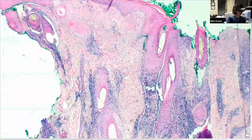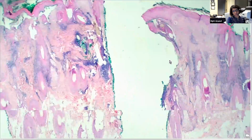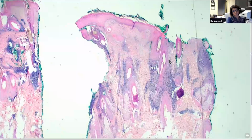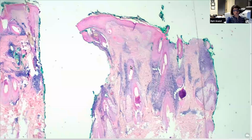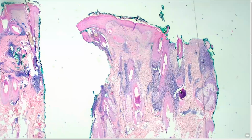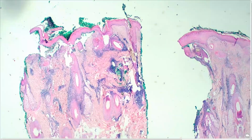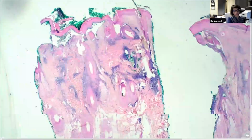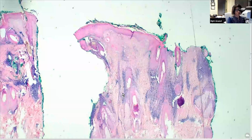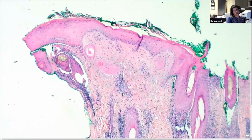Okay. So again, on low power, what does this make you think about? There's a perifollicular lymphocytic inflammation. It looks like there's a lot of inflammation, so it makes you think about lupus. Lupus again, exactly. And this biopsy is obviously from the scalp, right? You can see the long hair follicles, and you see lots of perivascular and perifollicular inflammation. So this on the scalp is very consistent with DLE, right? And then you confirm it in the overlying epidermis.